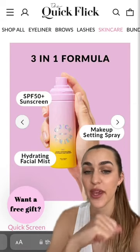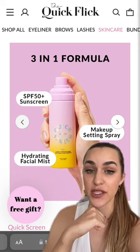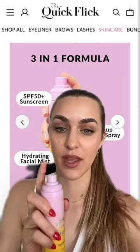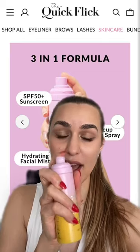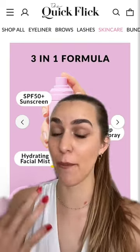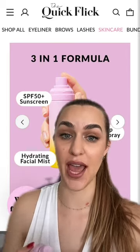Which is why, when I was working on my Quick Screen sunscreen finishing spray, I opted for a pump style bottle rather than an aerosol. Which means that when you're applying our spray, you are getting pure product that's not diluted. And opting for a pump style bottle as well means you can count the number of pumps and measure more accurately how much you need to apply to the area.